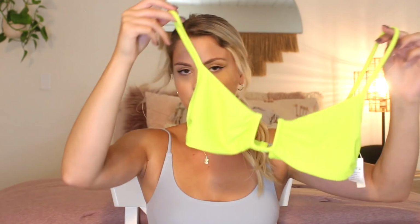I of course had to get some bikinis from Revolve. I already showed these in one of my previous vlogs, so you might have seen them, but in case you haven't watched that, I figured I would show them again. I think my favorite might be this one. It's this really bright neon lime green. This material is just so soft, it's insane. And then the bottoms I like because they're a high cut bottom, which I personally think is flattering.